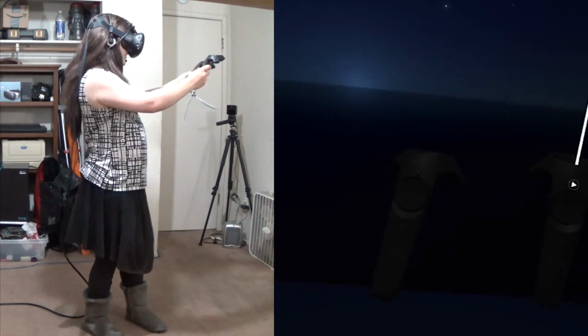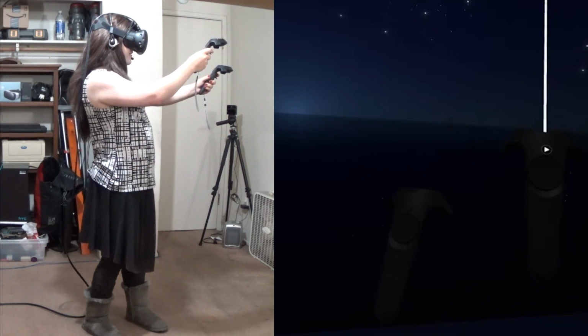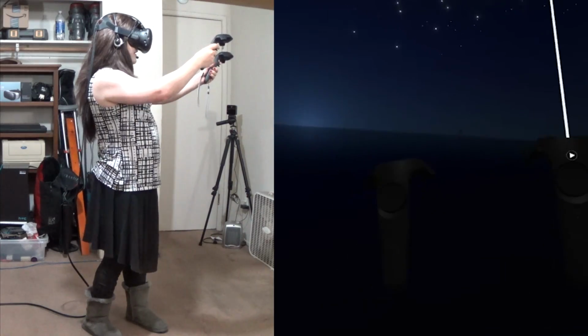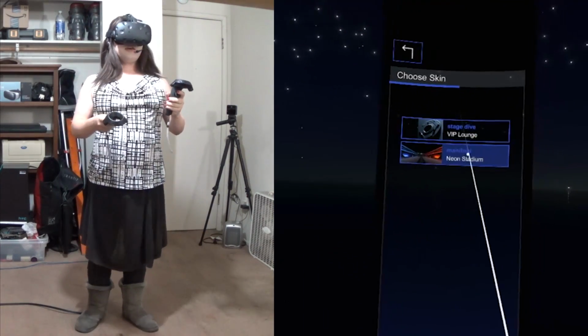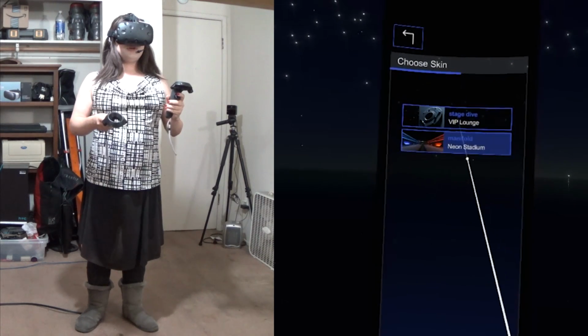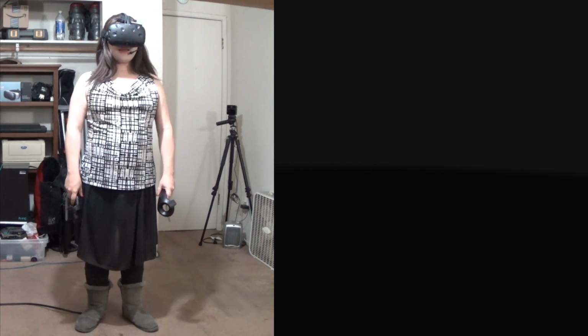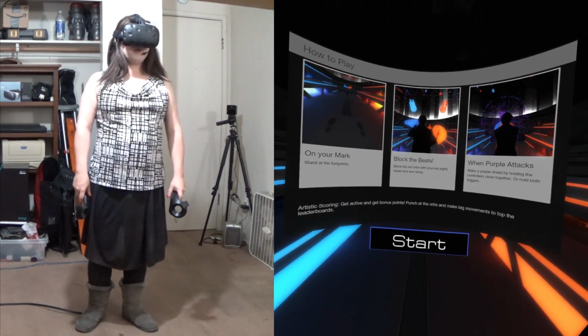Oop, my controller is shaking around a bit. When my controller shakes around, I usually just hold it at an angle like this, so it can see both of the Lighthouse base stations, and then it gets itself recalibrated. Okay, I think I'm good to go. Let's go into the Neon Stadium. Of the two skins that come with it, these two are probably my favorite. I'm hoping we're going to see some more interesting skins over time.